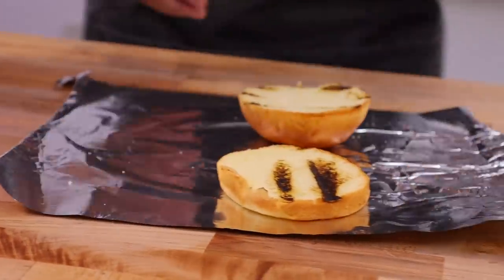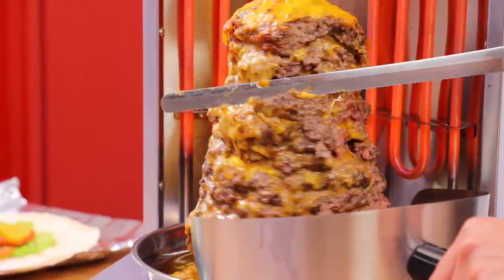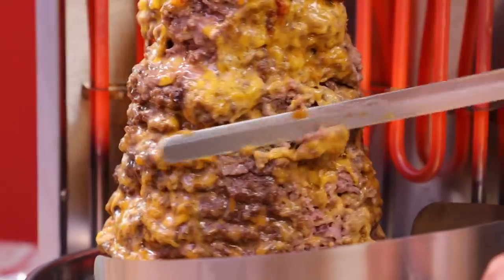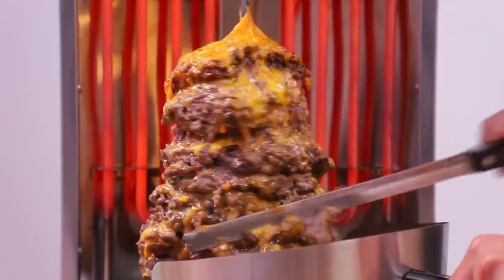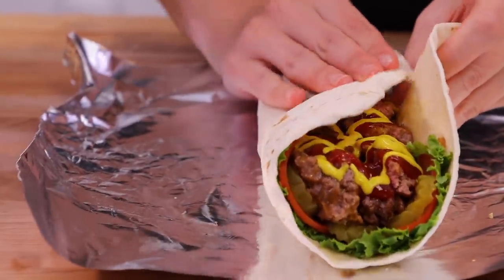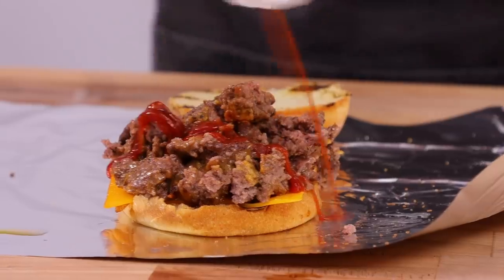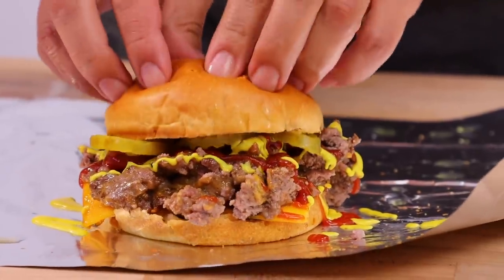Oh my God, you're gonna give me a heart attack. So let's wait for it. Oh yeah, slice into that bad boy. Cheesy, ooey, gooey. Look at that. Oh my God, this is gonna taste so good. Cheeseburger shawarma.